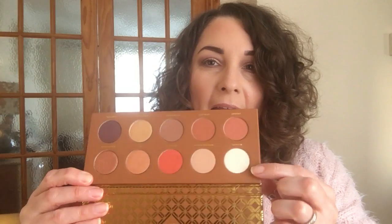So without further ado, the first one is called Wax Paper, and it's the lightest one there. This one is going to be a little bit difficult because of the lightness of it. I think you can just see it there. So that's Wax Paper. It's good to have a white shade in there, a matte powder to go on the brow.